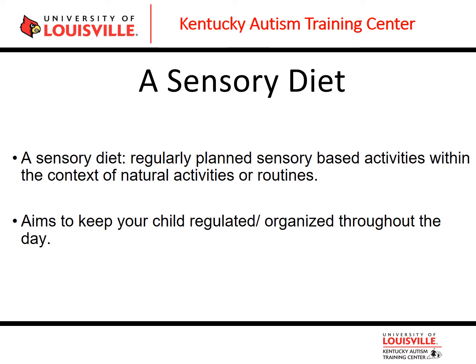This is not necessarily food-based, though there can be planned food-based activities within the sensory diet. But what a sensory diet is meant to be is regularly planned sensory-based activities within the context of your day, with the goal being that it's going to help the child or student stay regulated and keep their sensory system organized throughout the day. So here's the way that I look at this: if a student struggles all day with their sensory processing system, and it's a big impact in their ability to get an education, then I'm going to plan a sensory diet for the entire day.